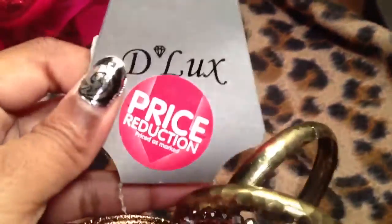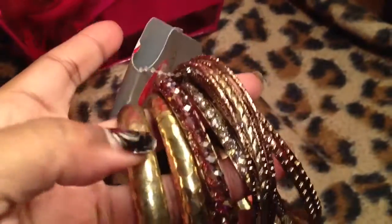Seriously, Burlington is right up the street from where I work, and so now I've just been going in there all the time. Bad, bad, bad. Okay, so this I got on sale. These were on sale. It's just a gorgeous set of bangles. Beautiful bangles. I don't like these two bangles. I feel like they look cheap. So I really bought it for the other bangles.